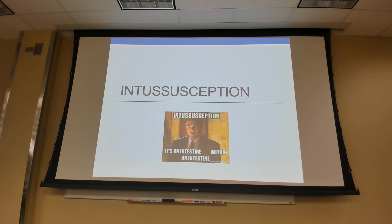Intussusception, I think that one is covered in surgery as well. The lead point, maybe telescoping, or maybe you didn't go to surgery, maybe you're dying inside, all of the above.